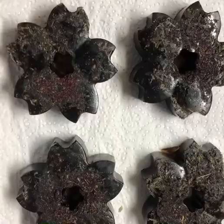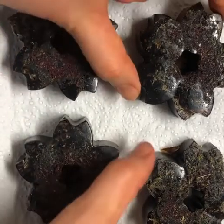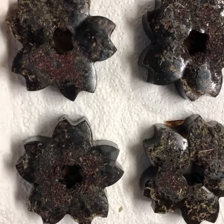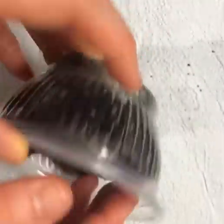So yeah, this is going to be just amazing every day when you use them, because now with COVID, we have to wash our hands all the time. So we're making these bar soaps so people can enjoy washing their hands better. Now to unmold this soap.